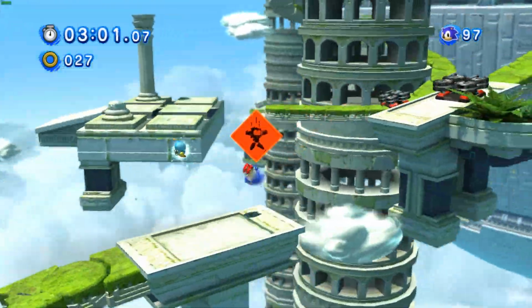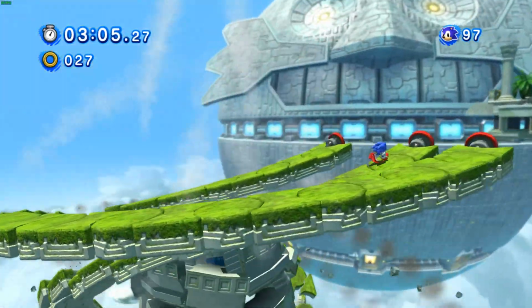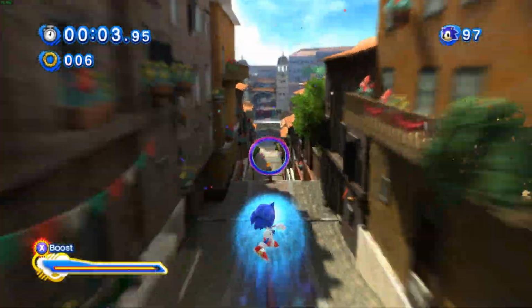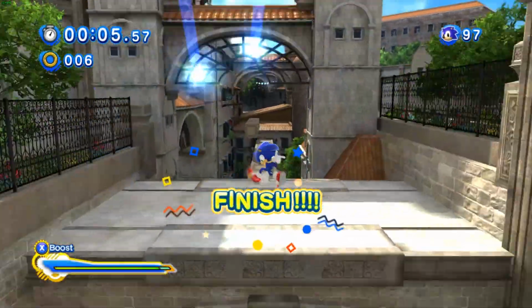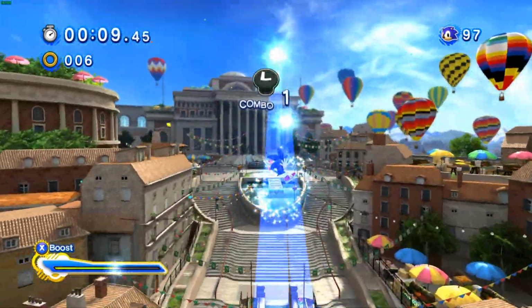Despite it not being used, it has been included on the Blue Blur Sonic Generations original soundtrack album as Skill Time Break. There is an unused White World hub theme, which sounds like the Green Hill Zone hub theme but played with the instruments from White World's hub theme.